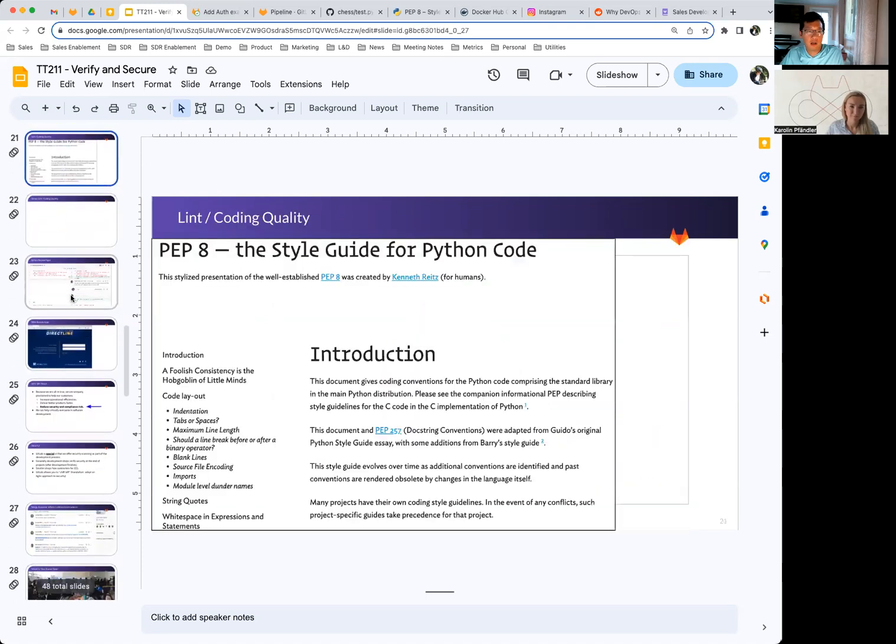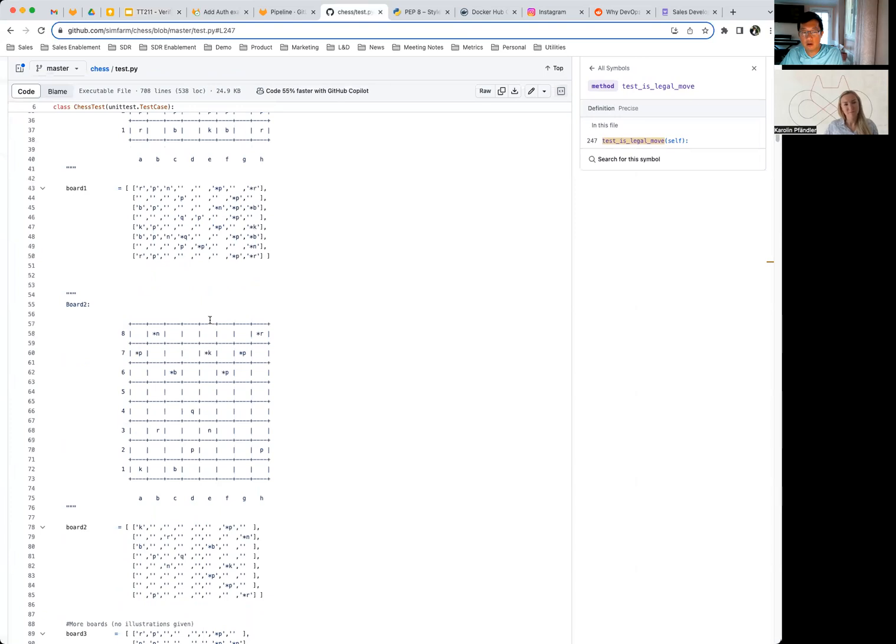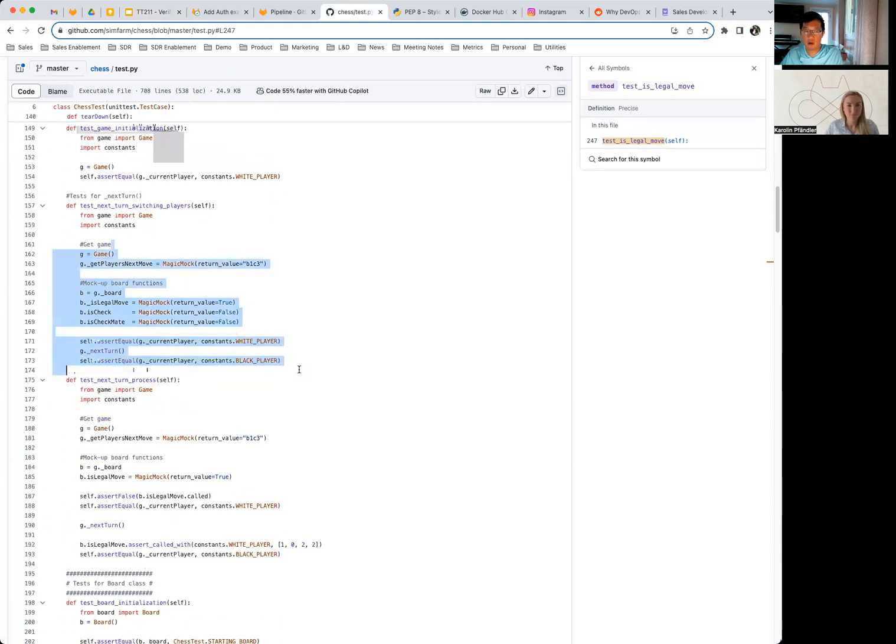Moving on to what code quality is. Code quality is something that comes up in your conversations from time to time too. So what code quality really is: imagine if everyone wrote their code differently. Just like in any language, you have to have a common set of rules for what makes good and bad, let's just say English.